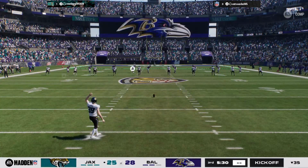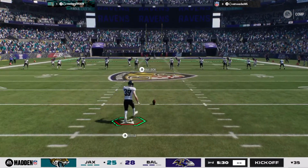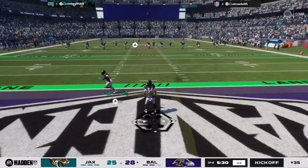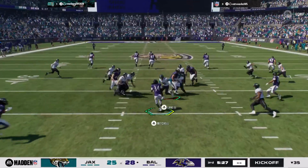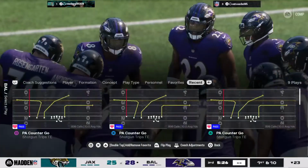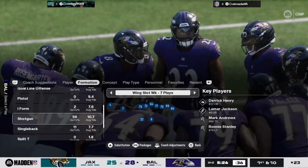Cam Little to kick off for the Jaguars. Little now following the touchdown, out to kick this one away. From the end zone, here's Keaton Mitchell. And he's down at the 23, and that's where the offense will take over. 23-yard line.